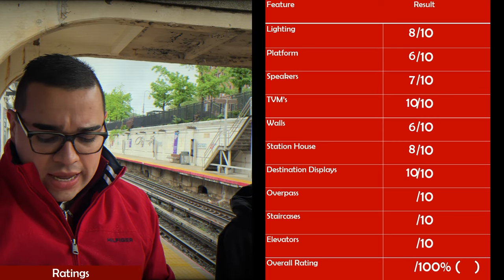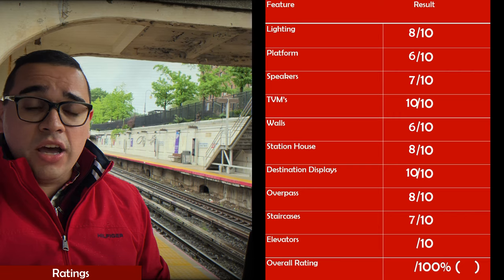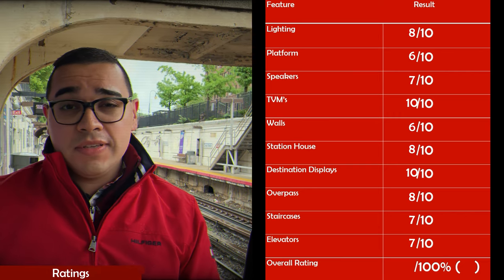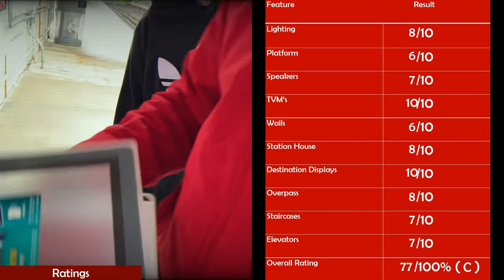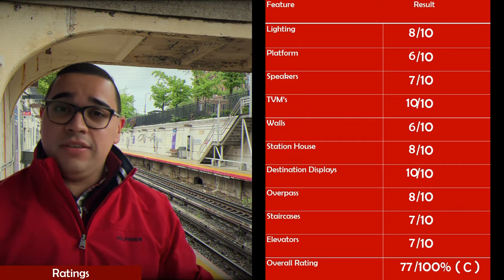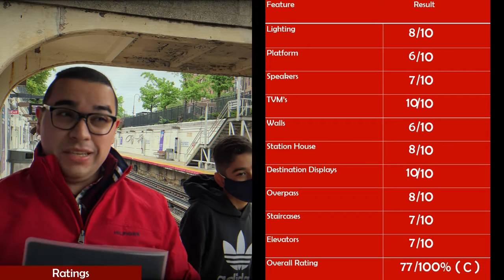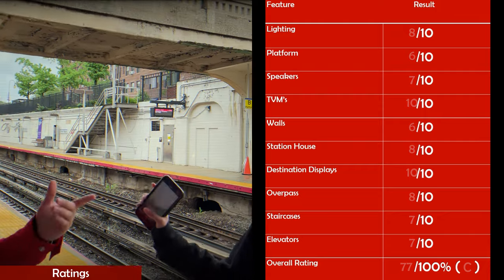For the overpass, 8 out of 10. Staircases, 7 out of 10. For the elevators, 7 out of 10. And for your overall rating, for your station of Great Neck, it will get an overall of a 77. As you can see here, total result will be 77. And in the CUNY based system, that will be a result of a C, because if it were to be a 78, a 79, or an 80, that will be a C plus or a B or B minus, right? It's an okay station overall.